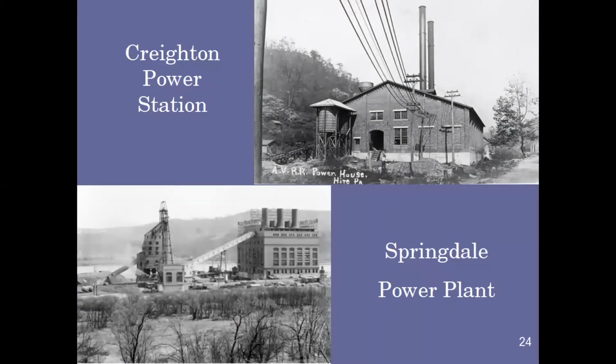A new power plant was opened by West Penn in Springdale in 1920. This is the new power plant down here. This is the larger power plant that's still there, and it enabled the company to increase capacity. The second power plant was the Creighton Power Station. It was located up Bailey's Run Road. It's no longer there, but it was served by a branch off of the Pennsylvania Railroad. This plant is now completely gas-fired.